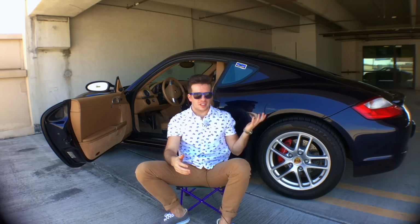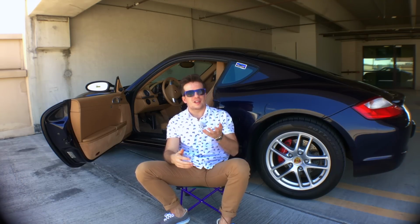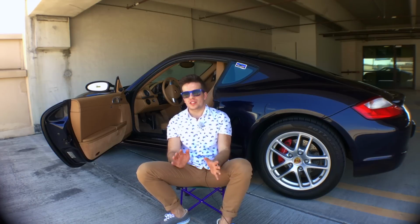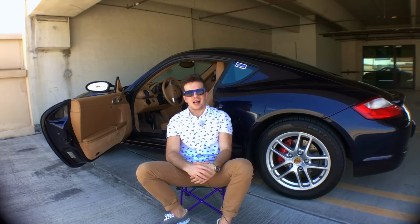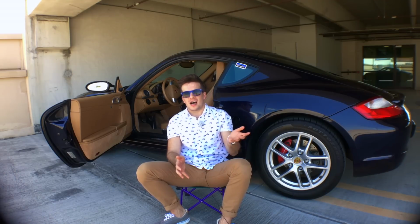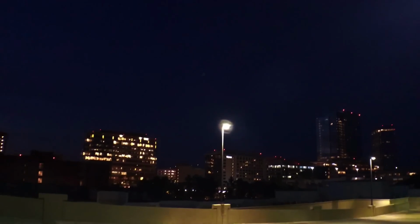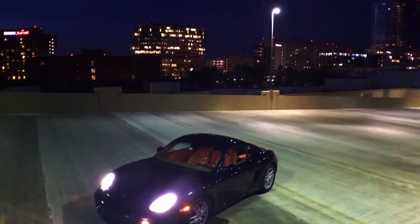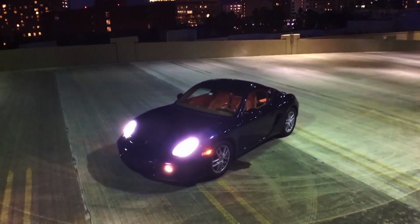Spoiler alert, if you can see behind me, I obviously went with the first one that I found, the base Cayman. And honestly, it wasn't really a tough decision at all for me. I hardly even considered the performance difference between the two because I was so in love with this car. To this day, honestly, I don't even really think about the performance difference between the base Cayman and the Cayman S, but I'll explain why.